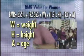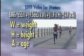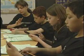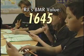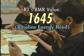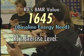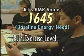The BMR equation for women is different than men, but it's also based on weight, height, and age. By substituting RJ's weight, height, and age into the BMR equation, the students estimated RJ's BMR value to be 1,645. This is his baseline energy need. Now, if we factor in his exercise level, the baseline value needs to be adjusted.